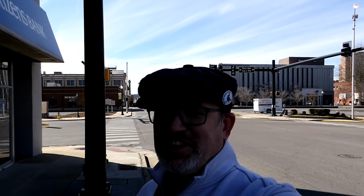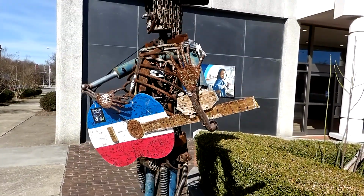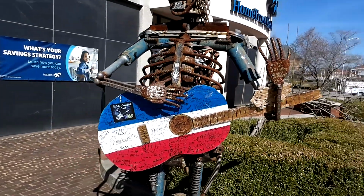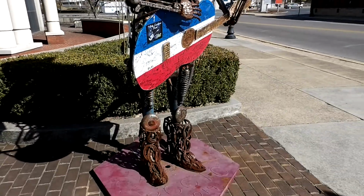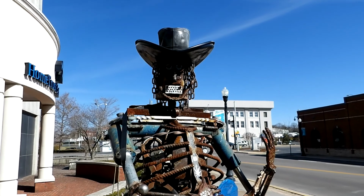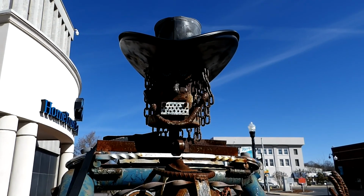Behind me is the main street. Looks very similar probably to as it did back then, but a lot of modern stuff here. The legendary Bristol. There's the great art down here, playing a great Buck Owens guitar, wearing some snazzy boots. My wife has dubbed this piece Mr. Tetanus. Hello, Mr. Tetanus.